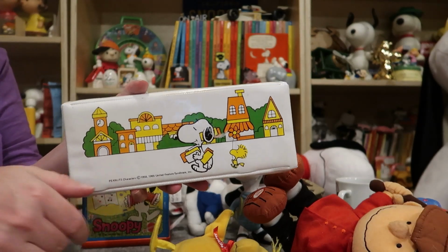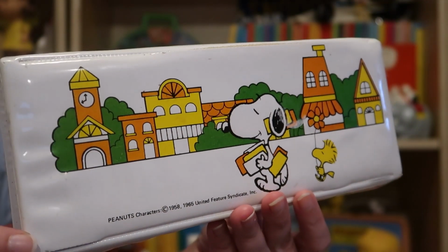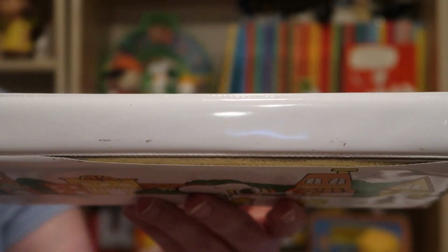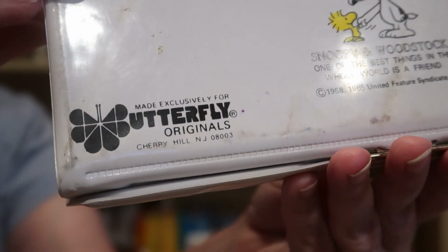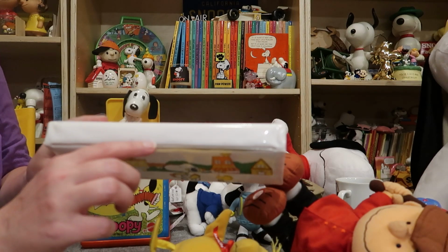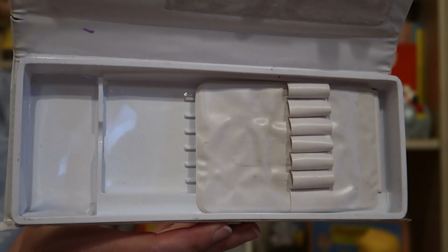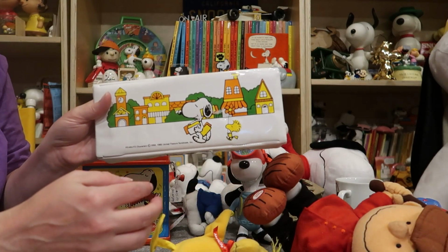More Butterfly originals. We have this pencil case. It is in terrible condition. It's still got some of the accessories inside though, but if there were pens or anything with it, that's obviously all gone. And you can see the vinyl is cracked up here, so you can see the foam inside. And it needs a really good cleaning, but it was only $1. And, you know, that's gonna look nice on a shelf.